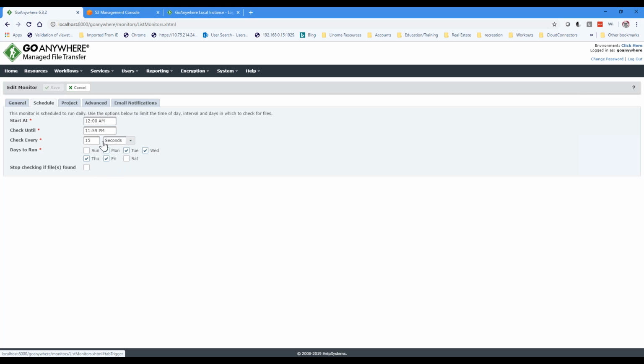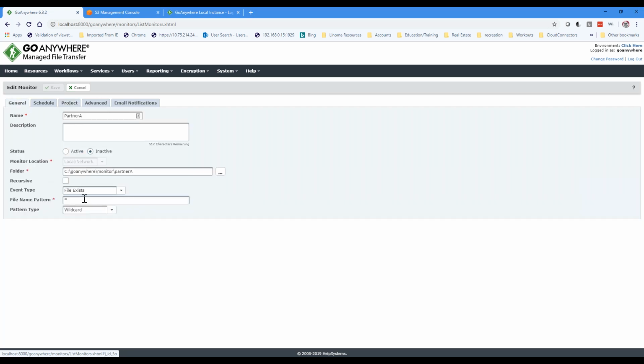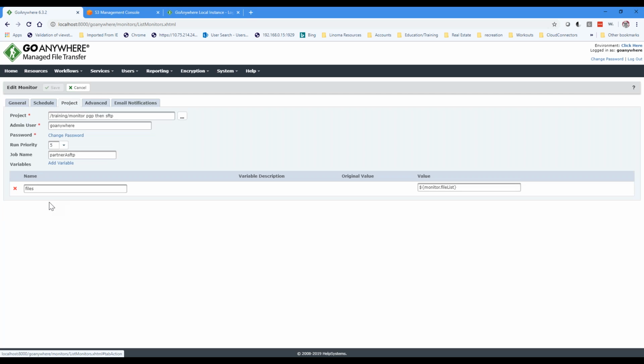Schedule, this one's again up to you. In this case, I'm doing it basically all day, every 15 seconds, Monday through Friday. Totally up to you on how you want to do that. But probably the main concept of the monitors is we are going to monitor a certain location, which we already determined. Once we get a hit from what we decided here, now I'm going to build a file list. And that's all the monitors are doing. It's going to build a file list, very similar to what we just did in that scheduled project where we had the create file list task. This is basically doing the same type of thing. It's going to put all those files or file in a variable called files.